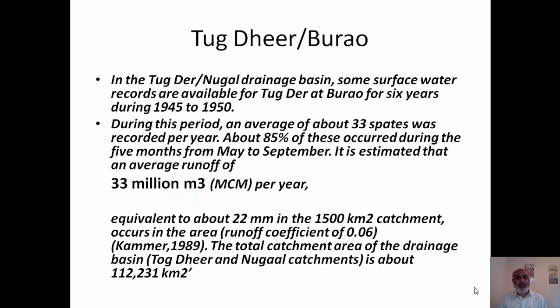Now here we talk about a particular project in Somaliland, in the Tug Dheer Burao region. This Tug Dheer drainage basin has unique characteristics, and some surface water records are available for this river at Burao for 6 years. Although it's old data, it's still very useful because it gives us a lot of information. It was recorded between 1945 and 1950.